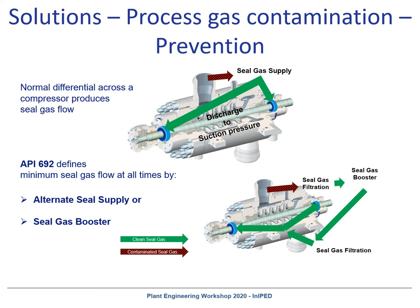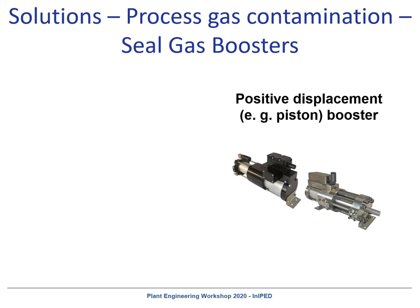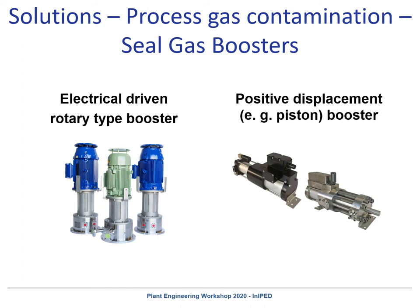Well, let's have a look at the seal gas booster. Seal gas boosters are categorized by the operating principle: positive displacement devices like piston boosters, and rotating units like electrical driven rotary type boosters. The requirement for those boosters is quite clear: ensure reliable clean gas flow to the dry gas seals. Based on their different working principles, the operational reliability and functionality differ significantly.